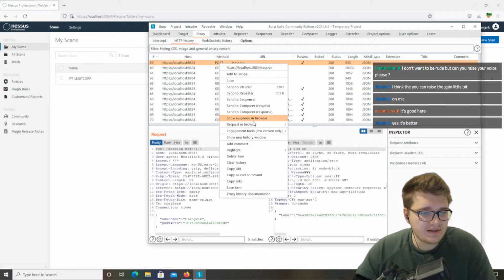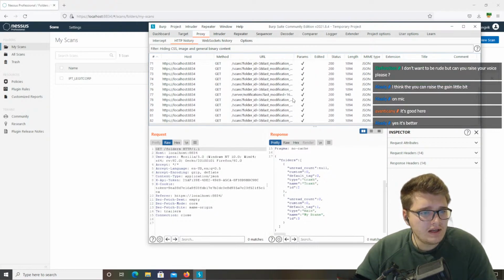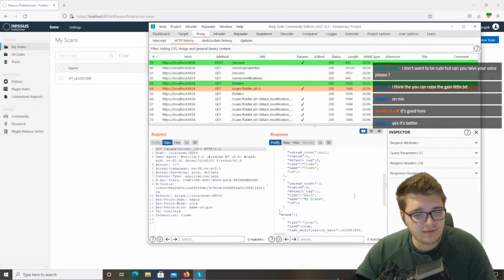So we got our first set of data that's interesting. This first one is definitely going to be interesting, so I'm just going to highlight that as green. That's going to be implemented in C#. And then it's looking for folders. In this case, the default folder is called My Scans. We probably want to look for folders in our implementation, so we're going to highlight this as green. And then the folders give us a name. We might want to look for scans within a specific folder.